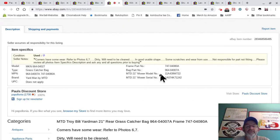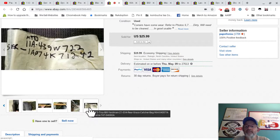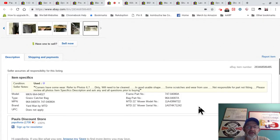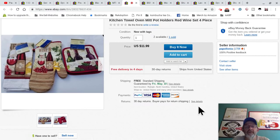Again, there's all your model numbers. This one I actually did that sticker there. That is the model number for the mower. So I put that in the item specifics so people can find it. Google can find it. eBay can find it. Everybody can find it. Let's go to the next item. Try to go as fast as I can.